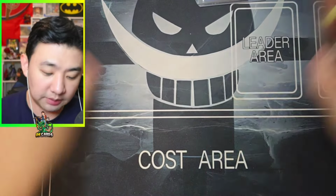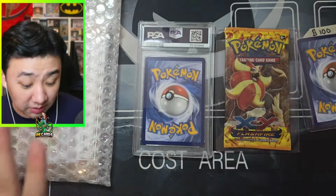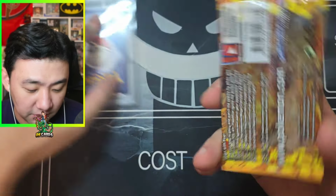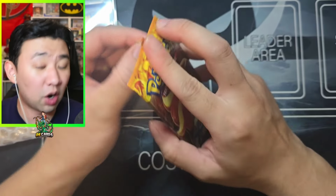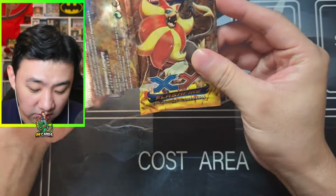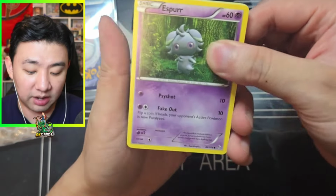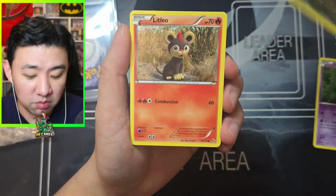All trash. These are the four things I feel like might be high value stuff, which I'm pretty excited about. XY Flashfire. I don't open retro packs, ladies and gentlemen. So I'm curious. It's probably a light pack, but who cares? I'll open it anyway. It's for y'all anyway, so let's see. So that came off really lightly. Okay, here we go. XY Flashfire, ladies and gentlemen. I don't know if it's a light or heavy pack. I don't know if you can weigh packs back in the day.